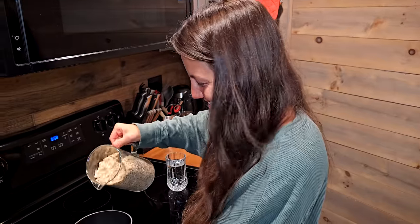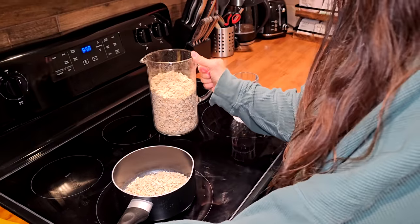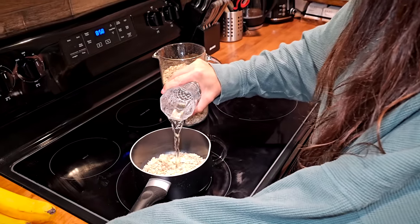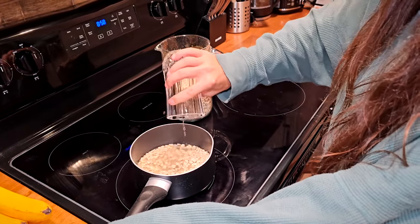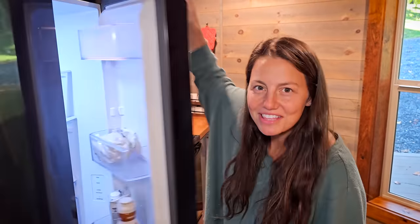Okay, ready? Oats. I poured them into a glass container to make it more pretty. Water. Stove. Watch the magic happen. One thing that's super nice about this yurt that I've already discovered, because I've cooked two meals here so far, is they have everything you need if you love to cook. All I had to bring was the food. This kitchen's all ready for a chef.